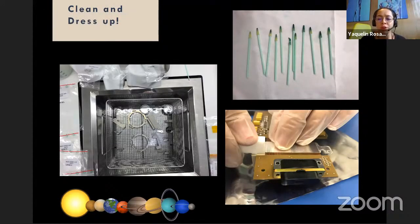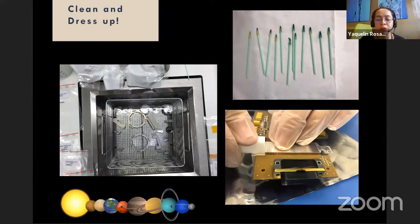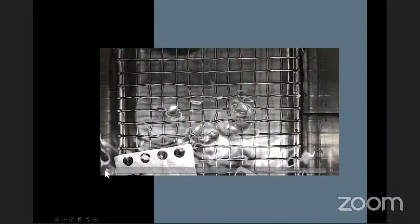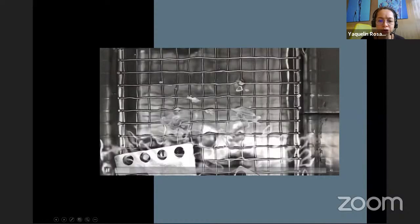Great. This is actually one of my final slides, which is the cleanup and dress up question that I made. This is an ultrasonic bath in the bottom left part. We put the vibration on some frequency, and depending on the solvent, we can use acetone, or even water works, the vibration will take the particles away. And this is the Slido that we just answered. If the noise is too loud for you, you can remove it. But it's a slow motion of the vibration of these waves, and a way to clean metals and plastics and ceramics as well.